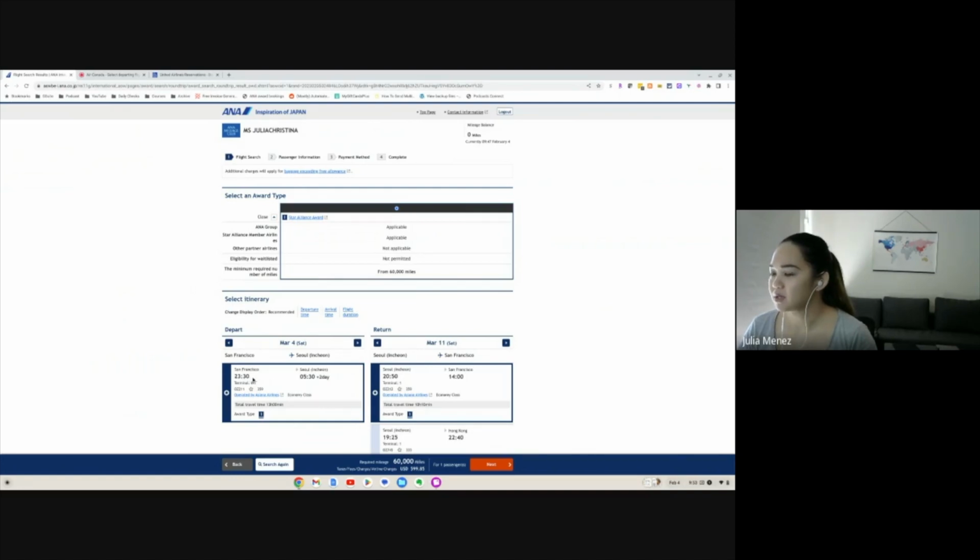It's going to be that same nonstop flight from San Francisco to Seoul, nonstop economy class Asiana Airlines, and then the same thing back. Since ANA requires us to book a round-trip flight instead of one-way searches, the required mileage is only 60,000 miles to do this round trip in economy for nonstop flights. The thing about ANA is these are crazy taxes and charges. It's $600 on top of the 60,000 miles that you have to pay for one passenger.